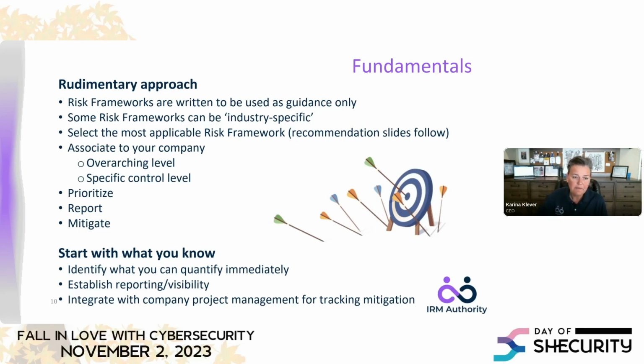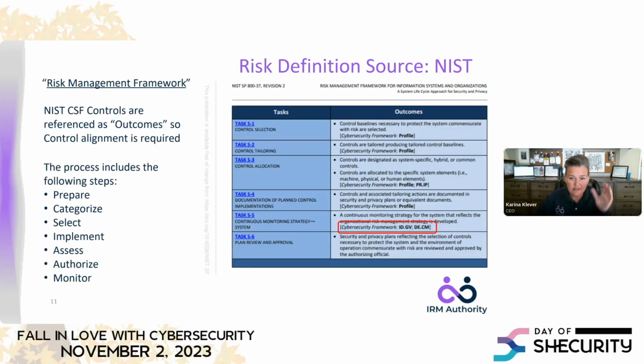So what we want to look at here are some of the types of frameworks, right? So there's 2 different types of NIST frameworks that are very commonly used, right? So one is called the NIST Risk Management Framework.